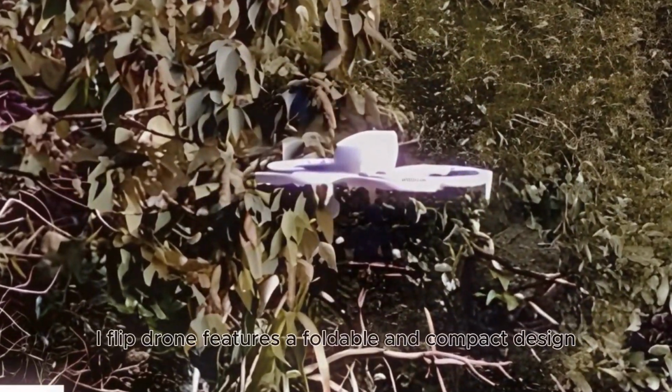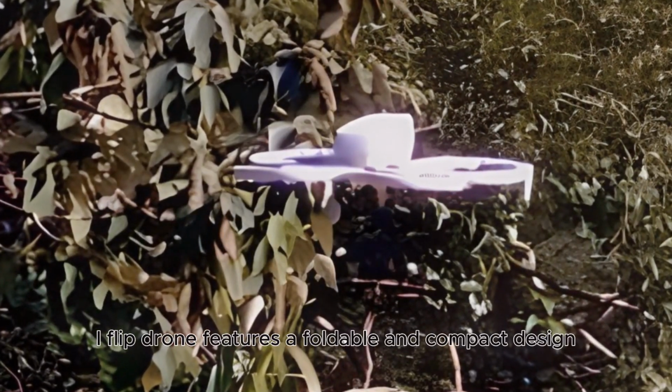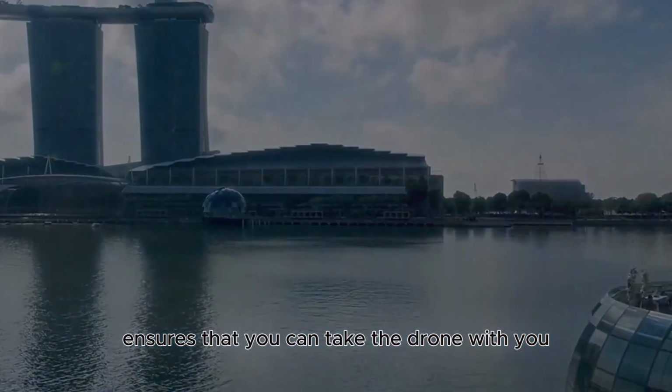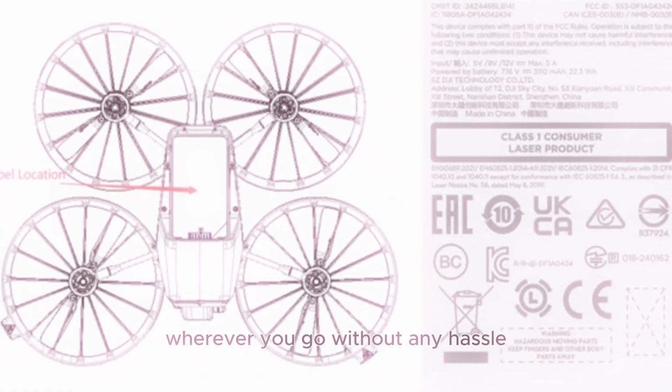The DJI Flip drone features a foldable and compact design, making it incredibly portable. This design ensures that you can take the drone with you wherever you go without any hassle.